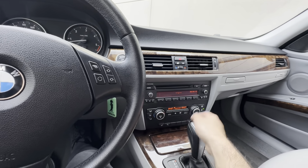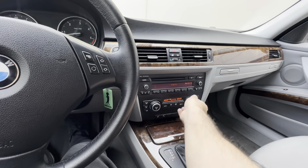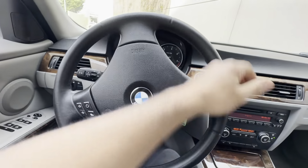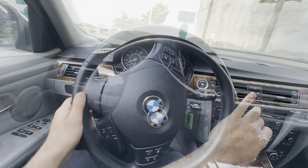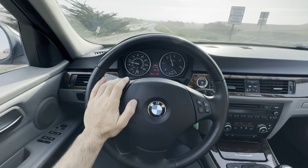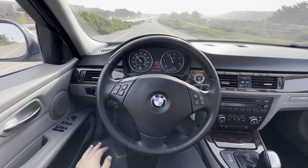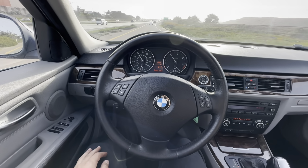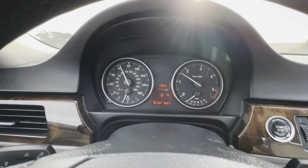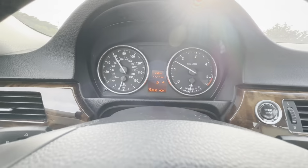AC blows cold. I was just blowing it, using it. Car runs perfect. I mean, goes straight down the road. No codes or warning lights or anything.